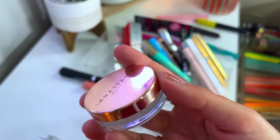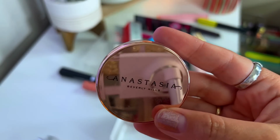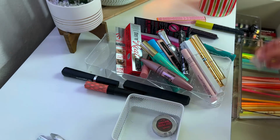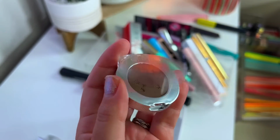We do have the Brow Freeze from ABH. I'm gonna keep it only because I feel like this can come in handy. When I did my challenge, this came in handy. So we're gonna hold on to it just for that. And then this is a loose shadow. This is a brow powder, and I love this brow powder. I think it's fantastic, so definitely gonna hold on to this.